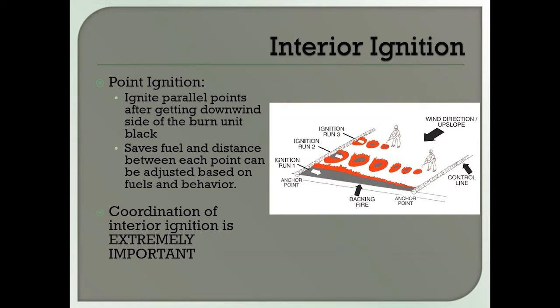So when you're doing your black line, you initially want to have your drip torch fully open, so you've got a continuous stream of fuel right along that. But once you get that downwind black established and you're still doing some interior ignition, in order to save yourself some fuel, go in and do point ignitions. So basically just decrease the amount of fuel you're dripping out, and then just drop fuel every 5 to 10 foot. That's going to save a bunch of fuel, because if you're still using the same amount of fuel you are when you're initially putting that line in, you're going to be going through a lot of fuel. And it's a pain for the interior igniter to come back and have to refill. It just takes time.